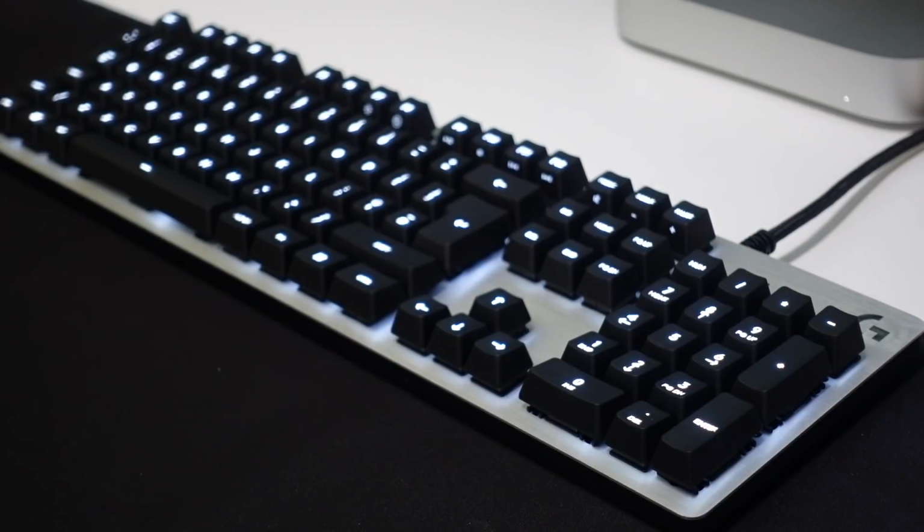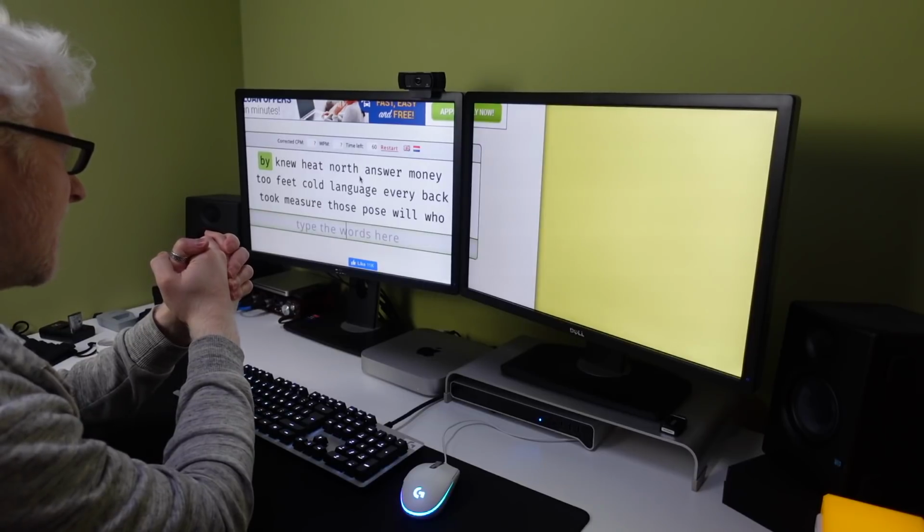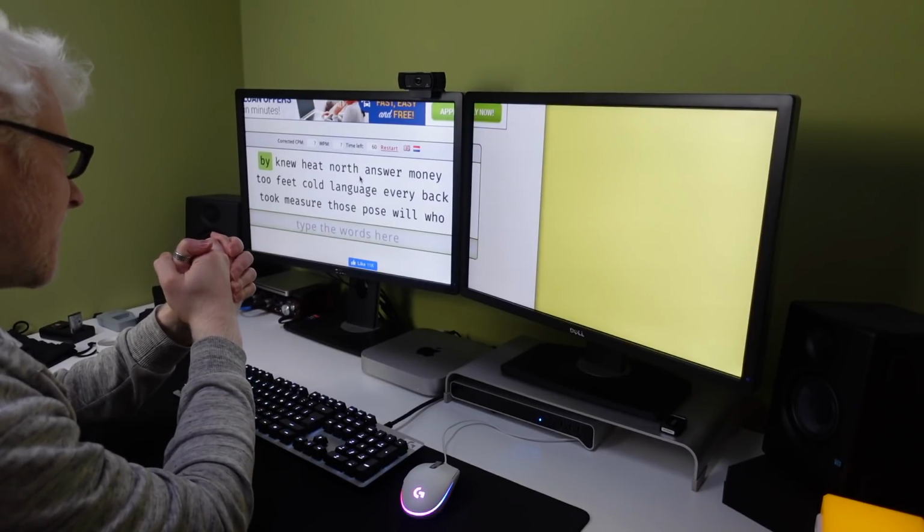Speaking of keyboard backlight, check that out. Lovely white, really crisp. Sort of a very tiny blue tinge to it as well. That definitely matches the setup, doesn't it? Look at that. So these switches are so different. I think it'll be great fun to just do a typing test straight away on this guy.